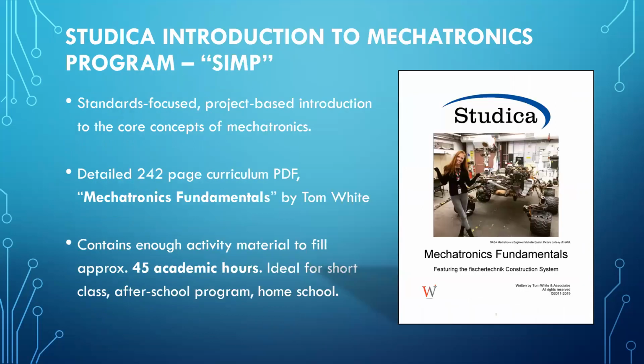And that completes our overview of these two sets. With that in mind, let's quickly review the contents and purpose of each set, but this time with some pricing. First, we have the Studica Introduction to Mechatronics Program set, which again is designed as a standards-focused project-based introduction to the core concepts of mechatronics.